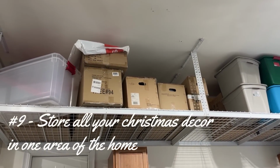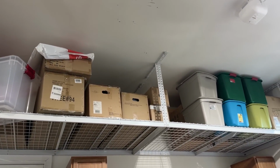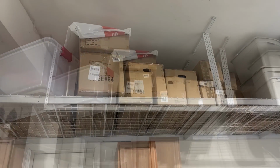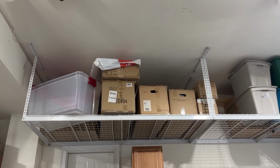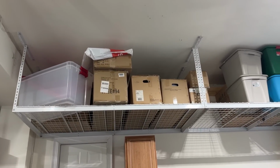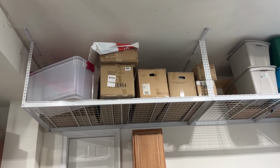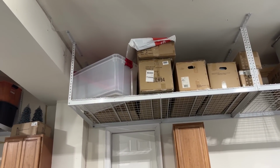Tip number 9, store all of your Christmas decor in one area of your home. And as I said previously, ours is the garage. If items are stored in different locations, if you store some things in closets, some things in the basement, it's going to be harder to find the next year. Unless you do it every year and you know exactly where everything is, it is going to be cumbersome and take more time the upcoming year.